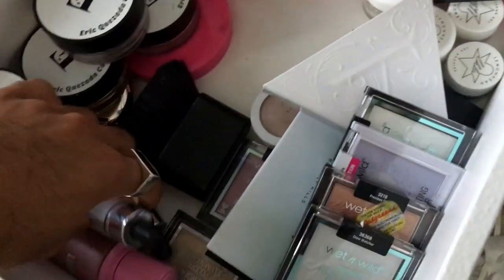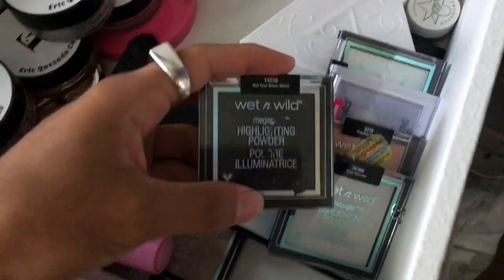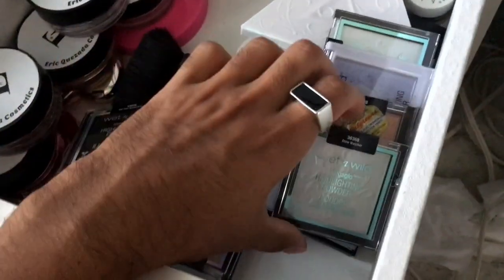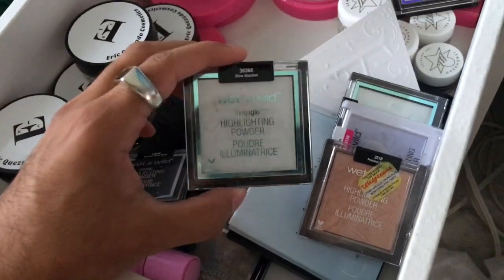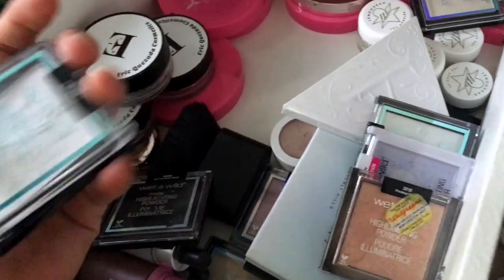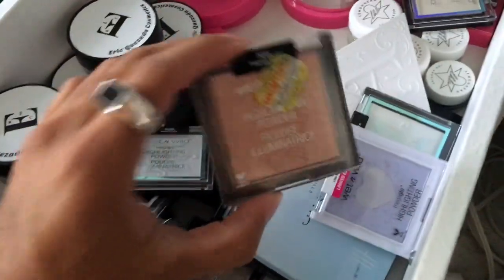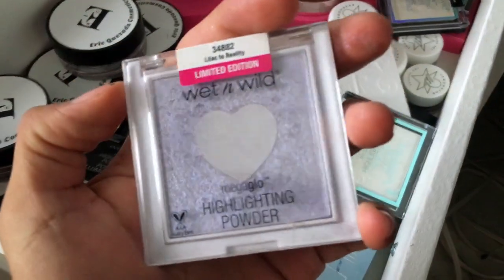Okay, let's see. And then we also have these Wet n Wild highlighters. I love these highlighters. These highlighters are probably my favorite drugstore formula. I bought a bunch of them during Black Friday because I usually like the weirder shades, so they never sell out, so they always put them on sale, and then I can always just buy them on sale. This is the only normal one I have because my sister gave it to me.